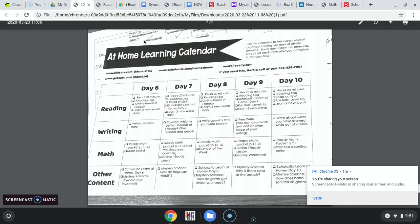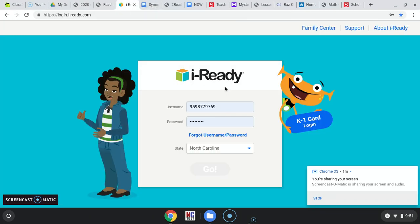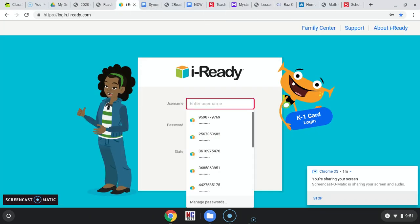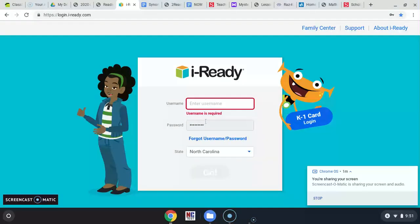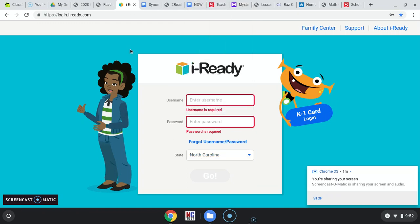All right. Next thing is online lessons on iReady. I think we've talked about this before. Kids should know their number, and the password is going to be Yadkin123. And just make sure your state is at North Carolina. And kids should have 45 minutes in reading and 45 minutes in math each week.